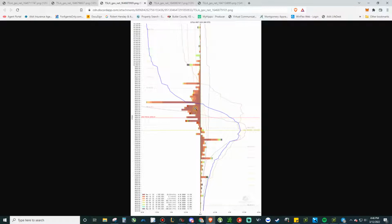Like, yeah, Tesla can move higher, but is it really going to be able to grind its way through all this gamma exposure to reach that 900? In my mind, it did not look like that was going to happen coming into the next day, especially if it opened up here. And I would have to see where that volatility trigger was too.